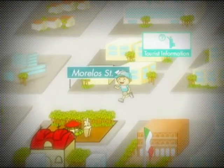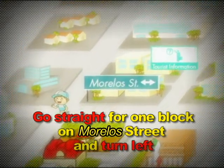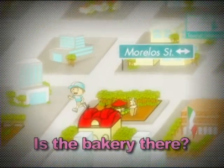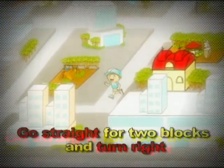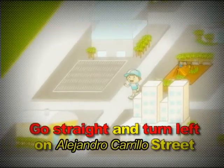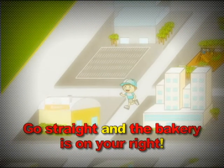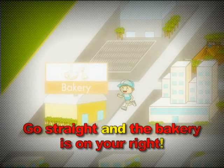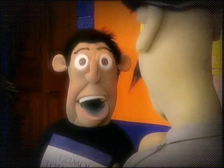Some streets are blocked, so go straight for one block on Morelos Street and turn left. Is the bakery there? No, it isn't. Go straight for two blocks and turn right. Go straight and turn left on Alejandro Carrillo Street. Go straight and the bakery is on your right. Okay. Thank you very much. You're welcome.